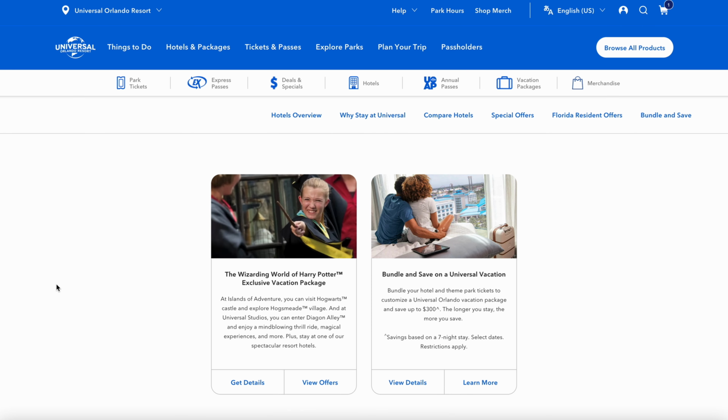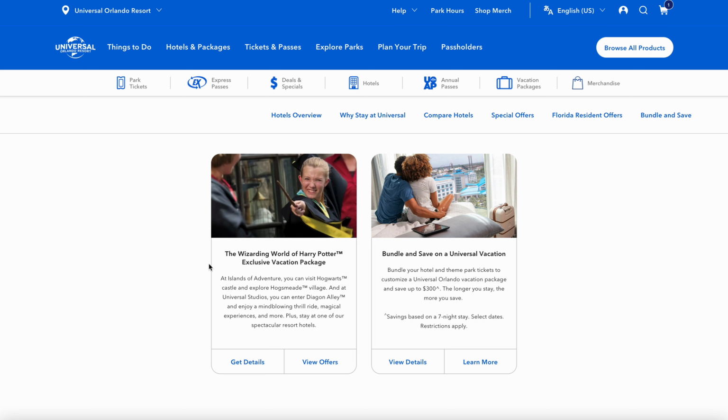Now, if you keep going down below, this is where it gets fun, because Universal offers quite a bit more options for making packages more cohesive and collectively together, meaning you can literally customize your own package, which I'll go through in a minute. They have a whole Wizarding World of Harry Potter vacation experience that, I've never done it, but it takes everything that's Harry Potter oriented, not including Epic Universe, just all the currently open stuff, and builds it into a really cool wizard welcoming package, where you get a wand and all that kind of stuff with it too, which is really cool.